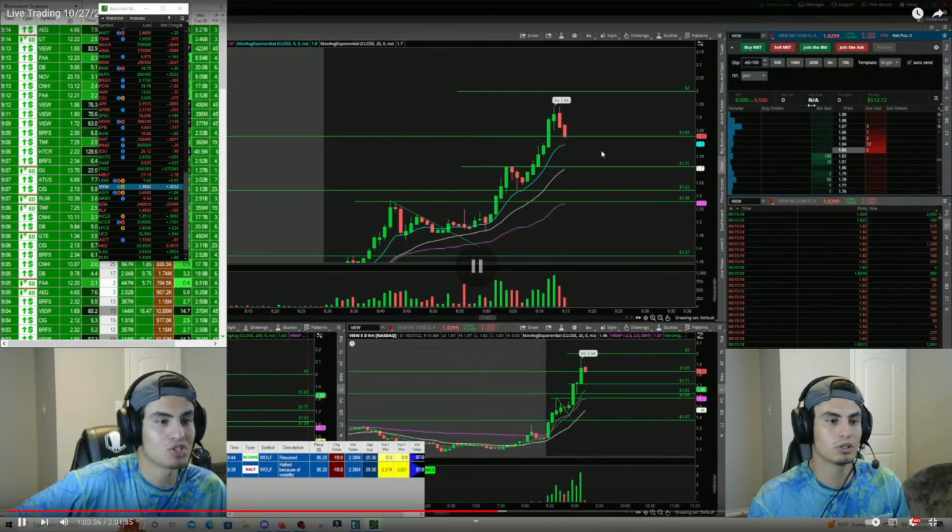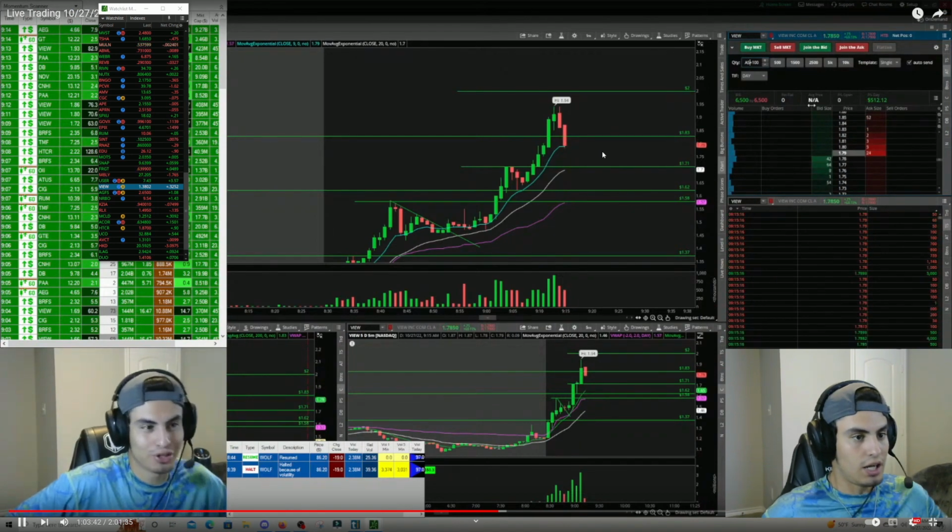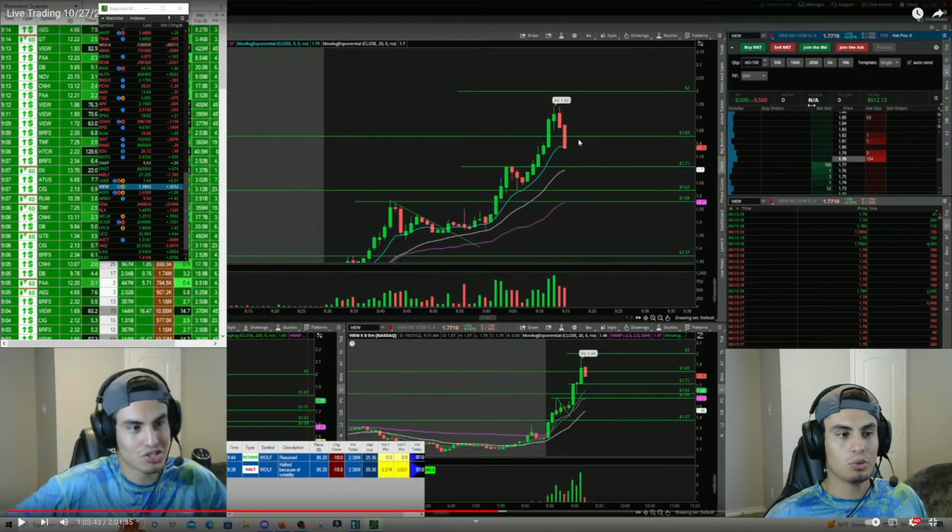And then at this point, I knew that there was a big wall up top. I left it alone, and surely enough, this thing just faded. At this point, if I would have taken the 183 dip, I probably would have stopped out here, or maybe repositioned myself down here. But this, to me, is already getting a little heavy.